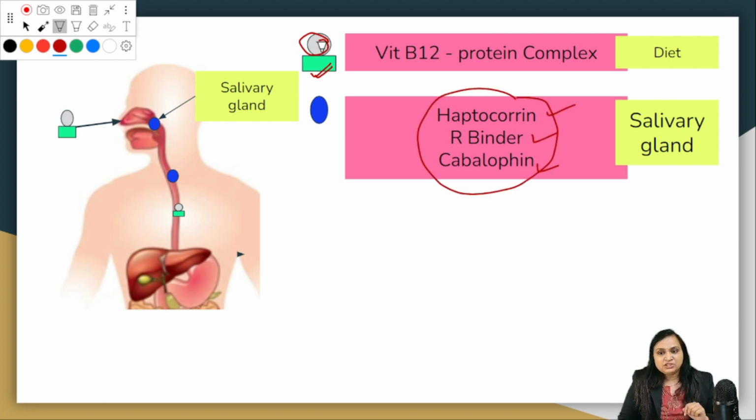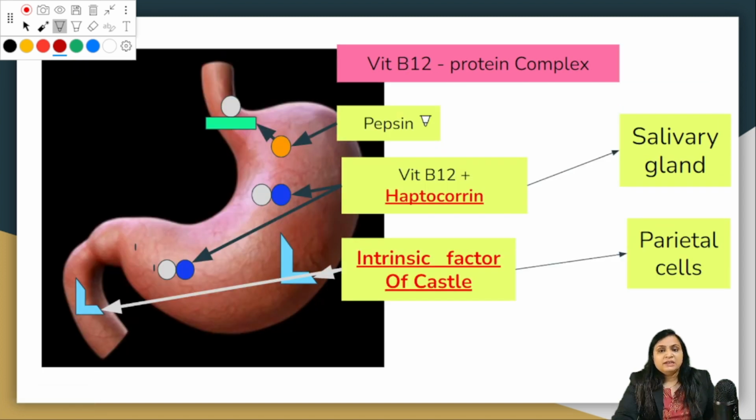Just remember that initially the vitamin B12 protein complex moves to the stomach. Because of stimulation, the salivary gland also produces haptocorrin, R binder or cobalamin binder, which are all synonyms of each other, and which moves along with the diet into the stomach separately from the protein vitamin B12 complex. The next step is that this protein vitamin B12 complex is acted on by pepsin of the stomach, and after that the vitamin B12 gets separated and binds to the haptocorrin, which was already secreted by the salivary gland in the previous step.